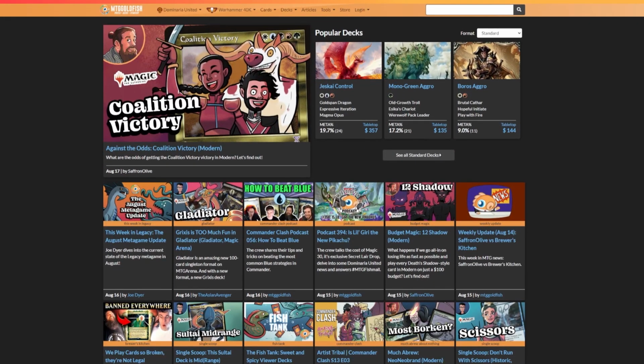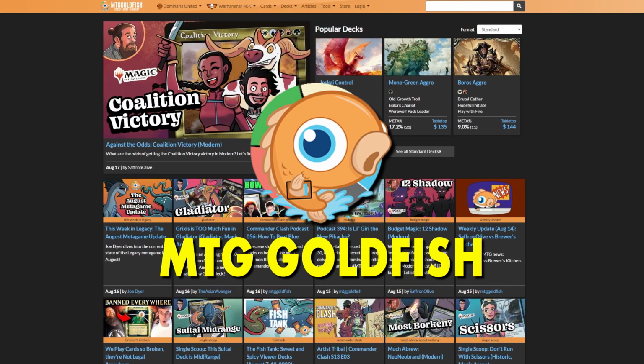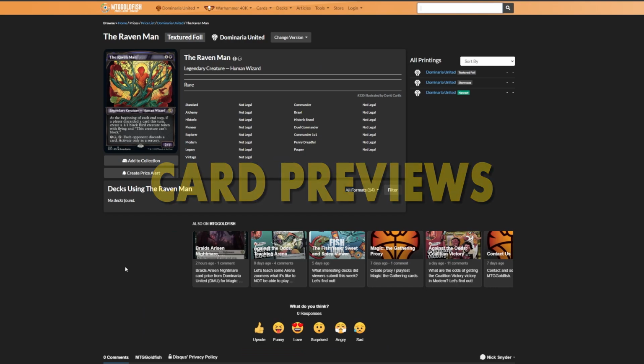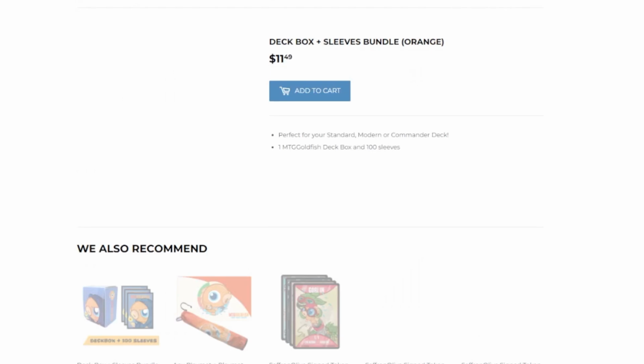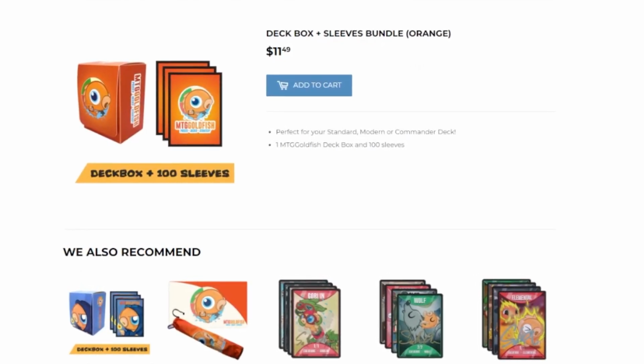The next top tool for Magic the Gathering players to get familiar with is MTG Goldfish. MTG Goldfish does a bit of everything. They have card previews for new sets, price trends for every Magic card ever printed, and even a store where you can buy merch. But one of the more unique features of the MTG Goldfish site is their Decks tab.